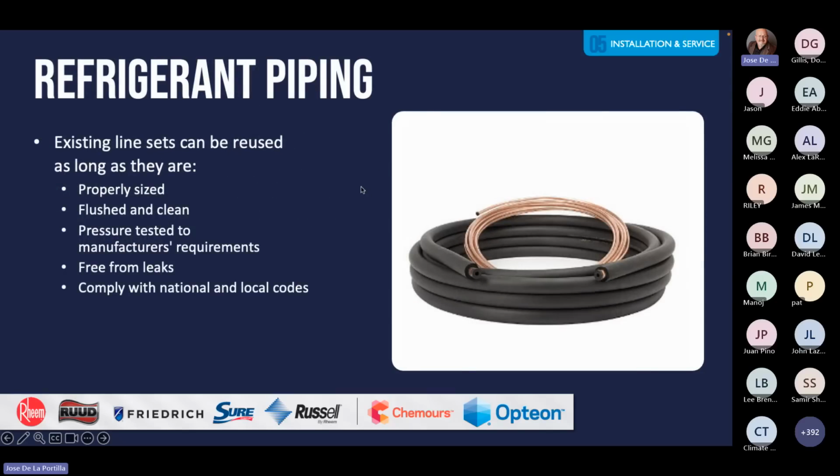Refrigerant line sets. Everybody's wondering, what about refrigerant line sets? Can you reuse them? Sure, you can reuse an existing line set as long as, and here's the caveat, they are properly sized. That doesn't matter about refrigerant. It wouldn't matter if it was 454B, R32, R134A. Refrigerant pipe sizing has to match the design. The refrigerant piping needs to be flushed and clean.